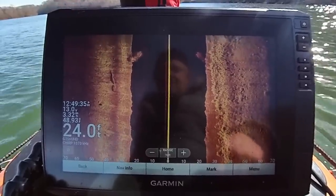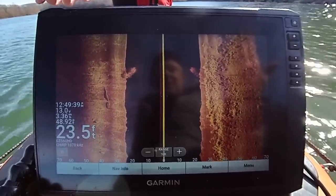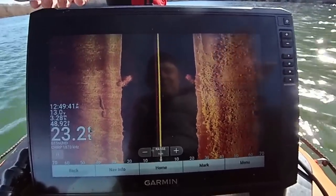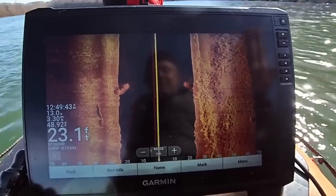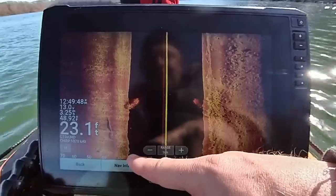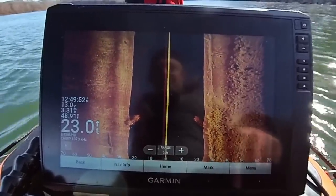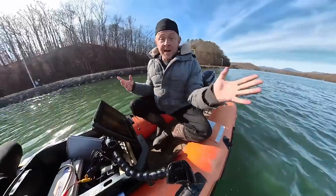It looks like now it's got a lean to it. Really? So it's still floating. It's still floating, but it's losing its buoyancy, so it's tipping over. So we'll still be able to float it. And it's like, we'll say 15, maybe 20 feet to the wheels on there that are floating up, so that's good. All right, now we know where the car is.